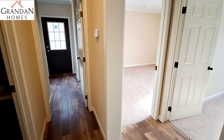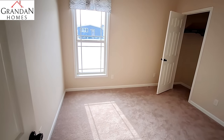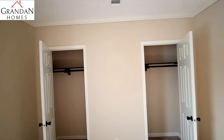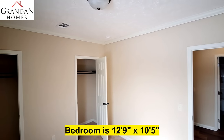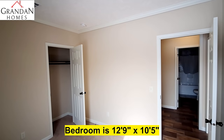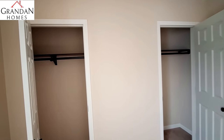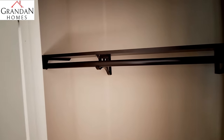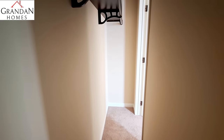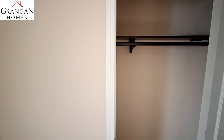And down at this end, we have our bedrooms. So we will start with bedroom number one. So the gentleman that was doing the walkthrough with me, he said this is the favorite area when the kids come with the parents, because they'll come in here and they'll start doing laps in the closet. As you can see, this is a walk-through closet.